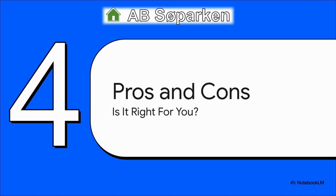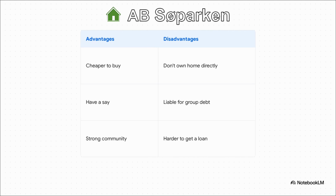So to figure out if it's the right fit for you, it's absolutely essential to weigh the pros and cons honestly. The advantages are pretty clear. It's often a more affordable way to buy, you actually get a say in how things are run, and there's a real potential to build a strong community. But the disadvantages are really just the flip side of those same coins. Having a say means you have less individual freedom, and that community bond means you're financially tied to the association's health. You are all on the hook for its debts.